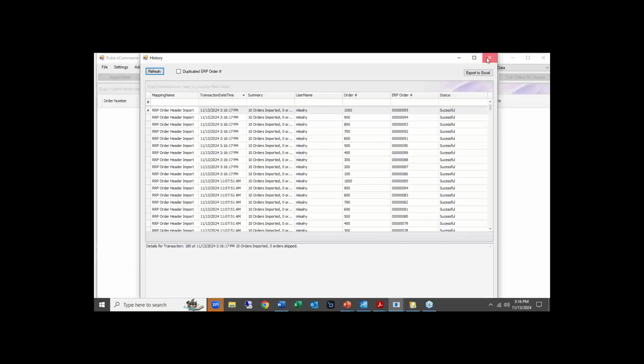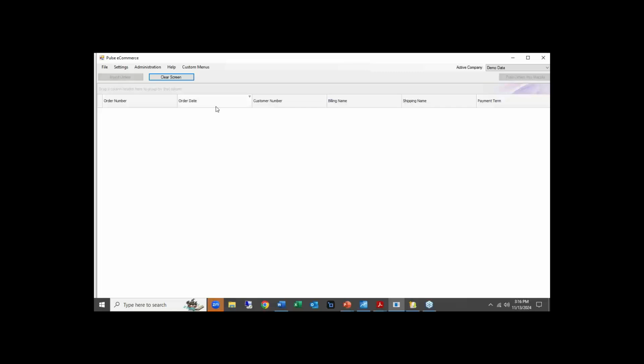So again, this is designed to work with your website, your e-commerce website, with any of the popular storefronts: Amazon, Wayfair, Walmart, even eBay. If you have somebody who is EDI, we can download the EDI transaction. So as Scott Geiler, our developer, says, if the order's in a file, we can import it.